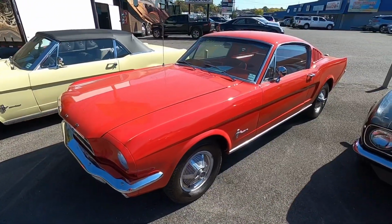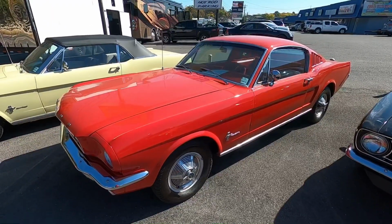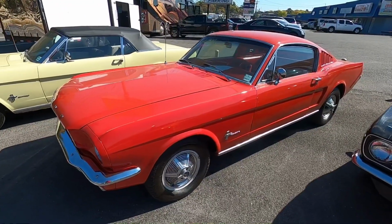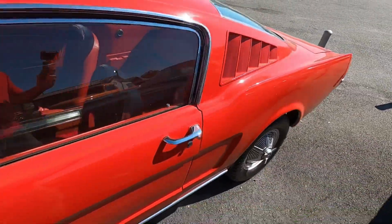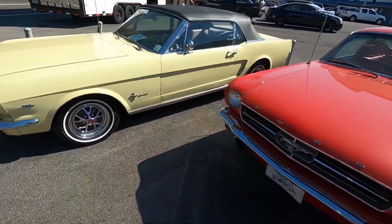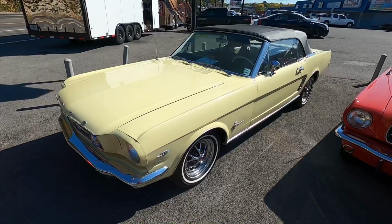All right, 1965 Mustang Fastback. This one's a 3-speed, $32,900. And coming right up here to the front, you got a 1965 Mustang convertible priced at $36,900.